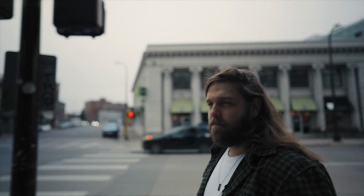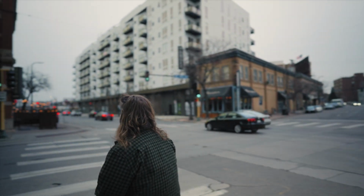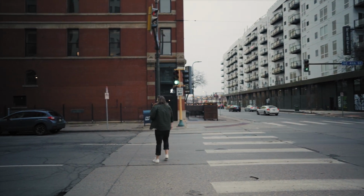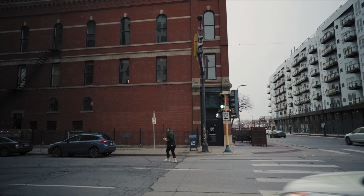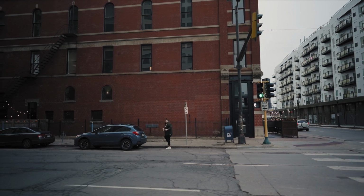I have now 3 full-time remote employees and 1 full-time employee who is Paul. He's holding the camera right now. And actually the second story of this building right here is now our office. It's awesome, it's huge, it's been an awesome investment, but I got something to show you.